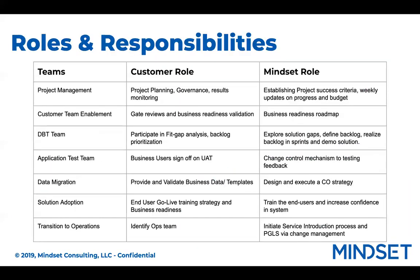Just if you could go back real quickly, that slide. Thanks for breaking it out this way. What, in the bottom right, what is PGLS? Yeah, that's a good point.